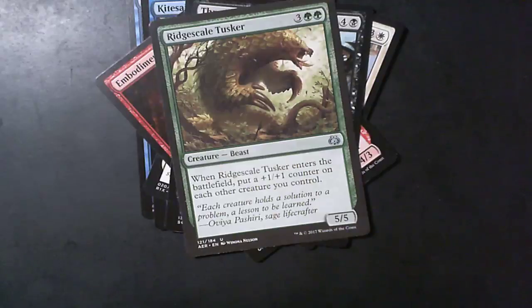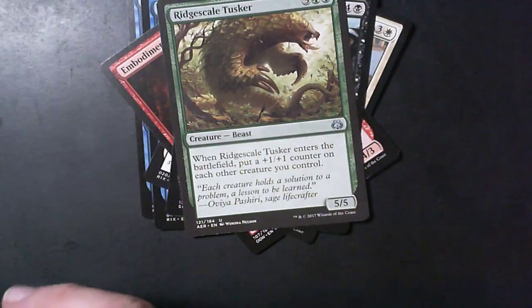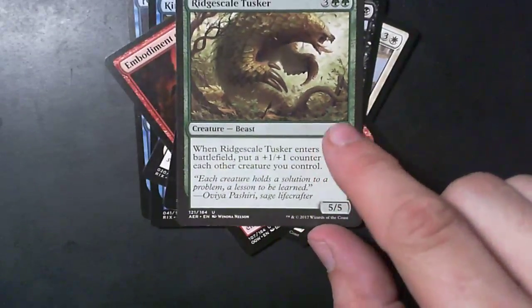Then we have Ridgescale Tusker. Cool. Another uncommon. When Ridgescale Tusker enters the battlefield, put a +1/+1 counter on each other creature you control. Okay, so it's a buff. That's neat. Very nice. I'm getting into this now. Again, another new symbol. I don't know what that means.